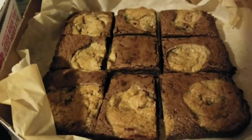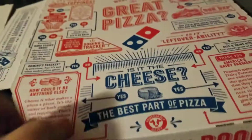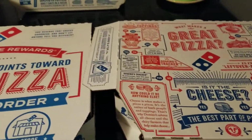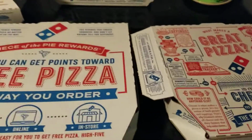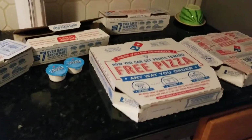Y'all ever had a cookie brownie? Oh my God, it's heaven. I need to learn how to make these. You just shove a cookie in there or something, man. You just shove a cookie up the brownies. Yeah, that's it. All right, folks.